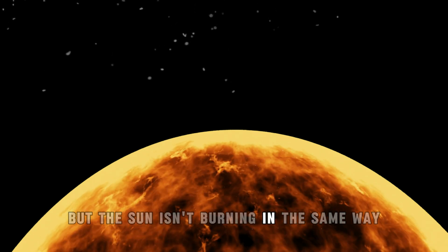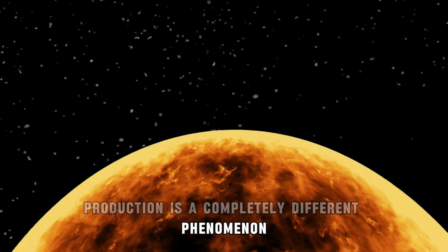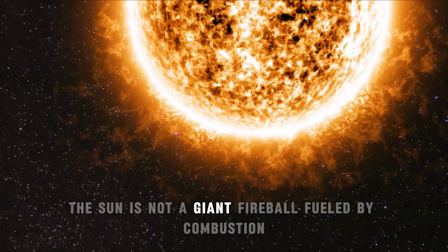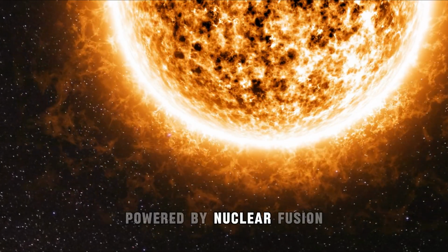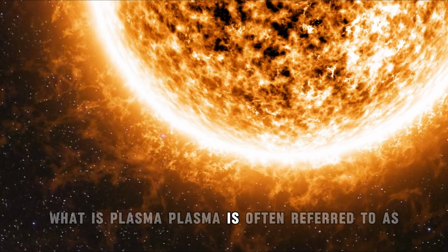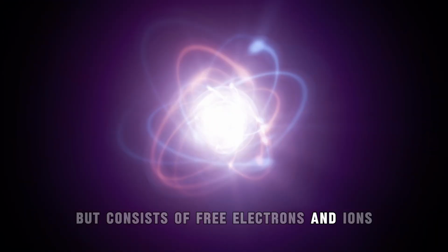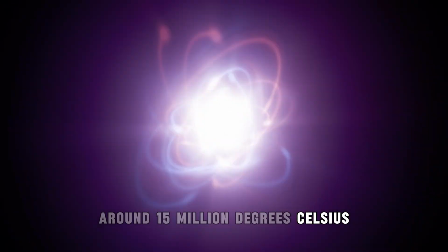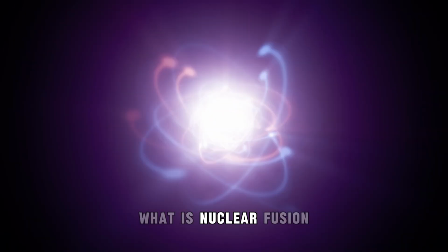But the sun isn't burning in the same way a campfire or candle burns. Its energy production is a completely different phenomenon called nuclear fusion. How the sun produces energy. The sun is not a giant fireball fueled by combustion. Instead, it's a massive sphere of plasma powered by nuclear fusion, a process that takes place at its core. What is plasma? Plasma is often referred to as the fourth state of matter. It's similar to gas but consists of free electrons and ions due to extreme heat and pressure. The sun's core is so hot, around 15 million degrees Celsius, 27 million degrees Fahrenheit, that it exists entirely in this state.